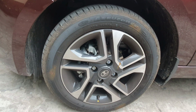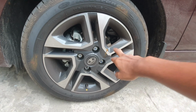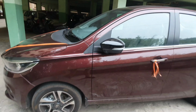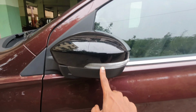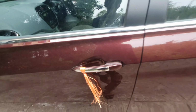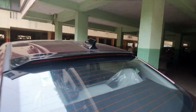Yeah, every tire has different speed ratings, and as you can see, this is a disc brake on the front. The front two are discs and the rear two are drum brakes. And notice the black colored ORVMs with the turn indicators, and there's some chrome garnish on the door handle. I think it is an accessory, looks good. And the black colored shark fin antenna, and notice the brake light.